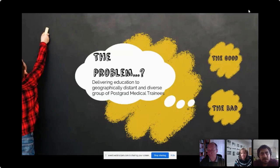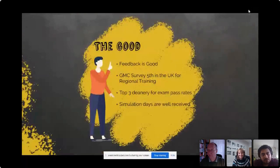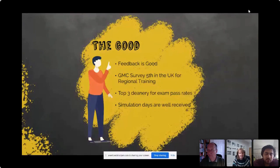How do you make that a lot more efficient, and how can you also help increase the cross-specialty access to education? It wasn't all bad, though. In our region, we had really good feedback from the teaching that happened face-to-face, and we were fifth in the UK for all satisfaction surveys in regional teaching in the GMC survey, out of 13, I think. And we were doing very well in exams across all specialties. Our trainees were passing first time and getting really good marks.